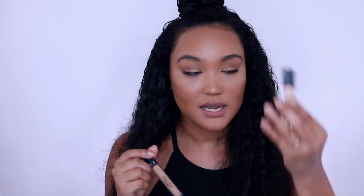So this concealer has been my obsession. I'll usually go on with this, and if I want to add brightness in the corners, I'll add a little. You don't need a lot of this. So I've been loving those.